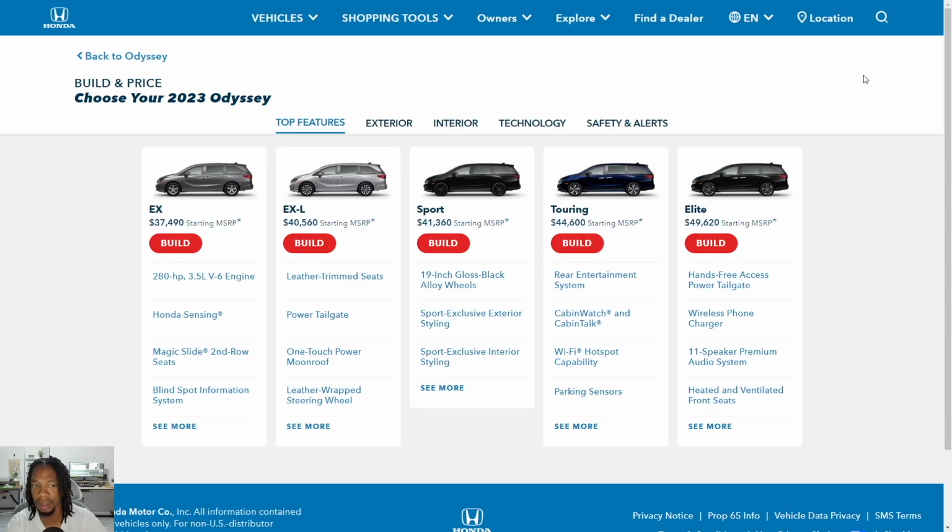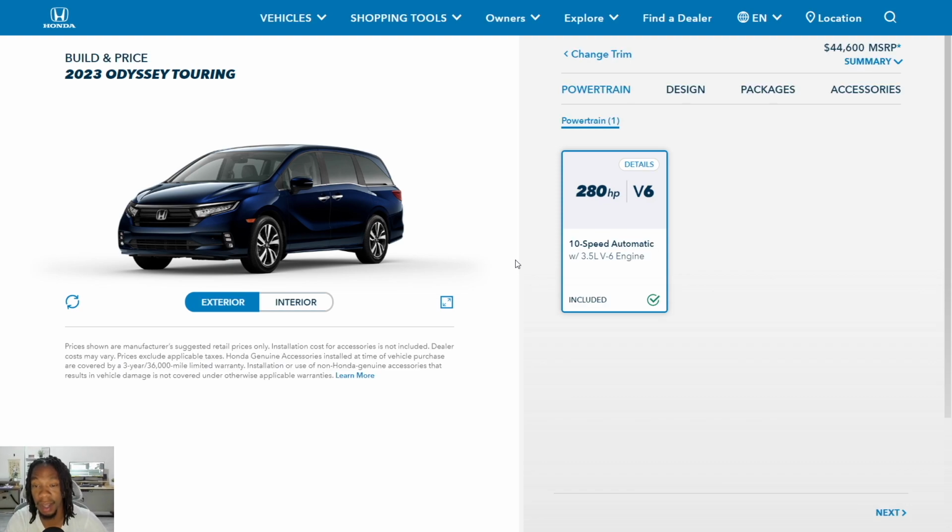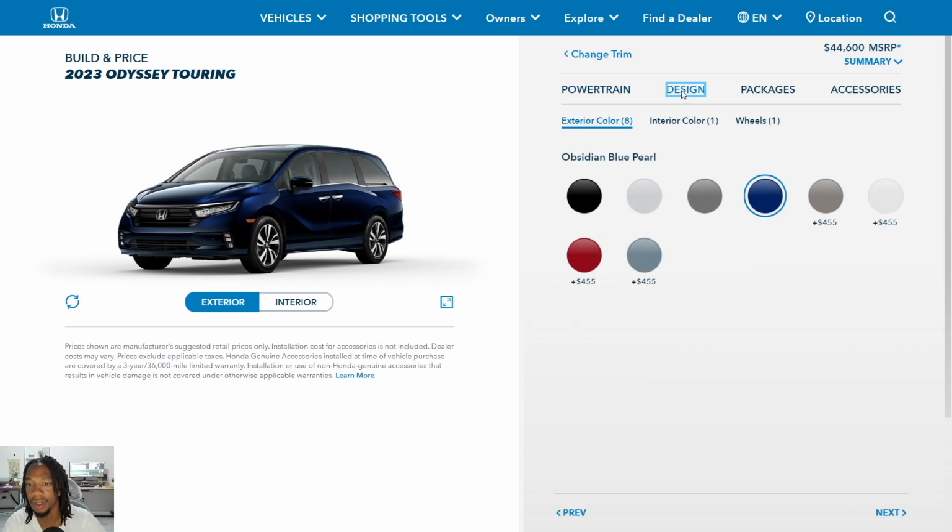The trim level is still the same, nothing changed from 23 to 24. And this is actually my last 23. So I'm gonna do more Odysseys, but they're all gonna be 24s. Because this is my last 23, I figured I'd jump on this one before it's gone. Actually, it's funny. As soon as I stopped recording this video, another salesperson grabbed it from me, and I believe it sold. So luckily, I jumped on it when I did.